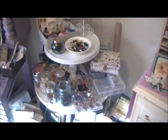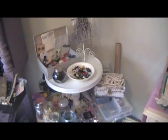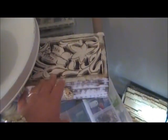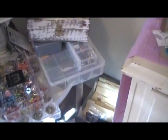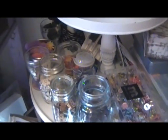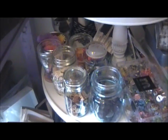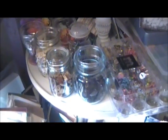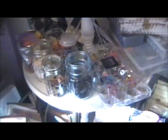This is a 2-tier wood table tray that holds a lot of my vintage buttons, and my daughter got this box for me too. It's really cute. Anyway, this holds my brads, and I have some buttons stored in some of these old glass jars. I'm always changing things out, so next week they could be something completely different. I'm always finding new treasures to store my stuff.